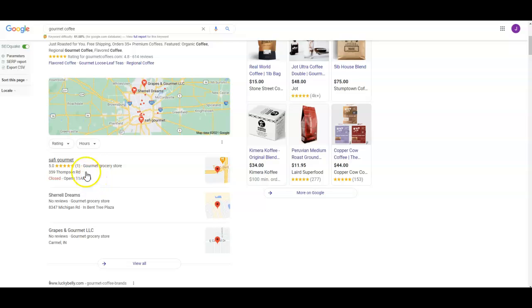So you at least want to have the listing, and then you want to go out and get citations, which are directory listings that show your name, address, and phone number on different directories like Yellow Pages, Super Pages, Yext, stuff like that.